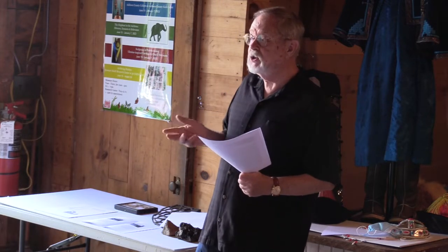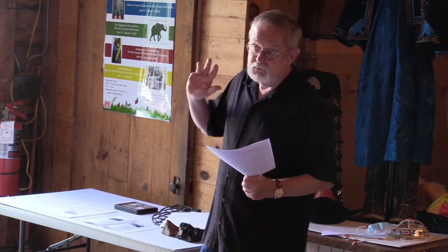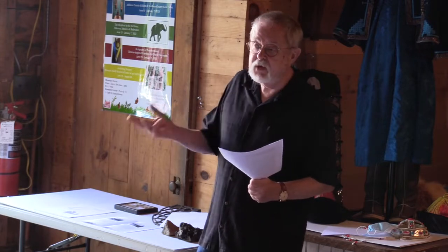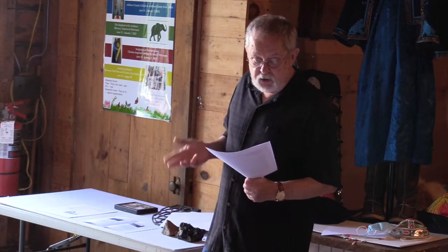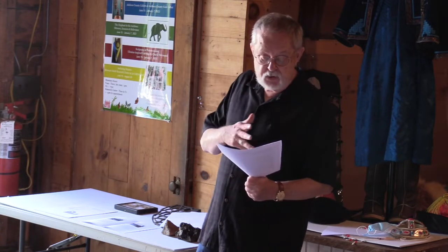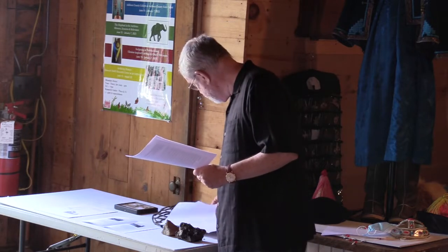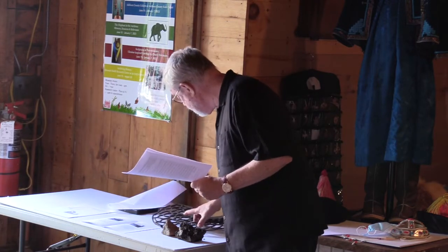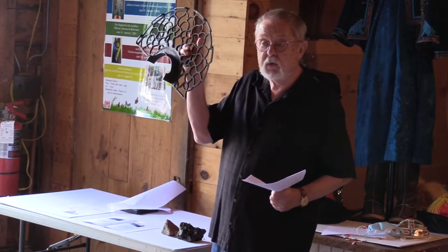There was growing competition during this time from national iron producers. East Middlebury Works, like others, shifted their emphasis from producing raw iron to the manufacture of finished goods from pig iron that was produced elsewhere and then brought here. As a matter of fact, we have here an example of a piece from the East Middlebury Works.